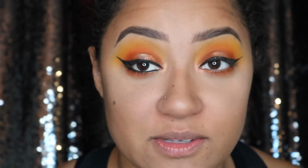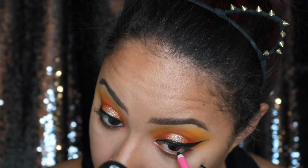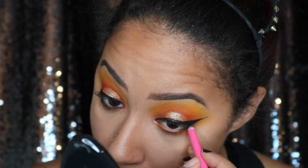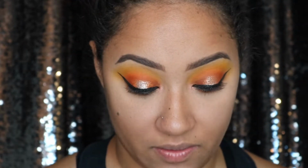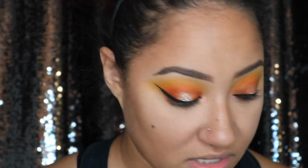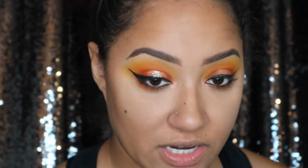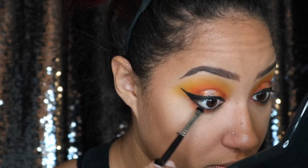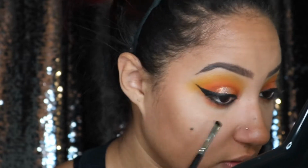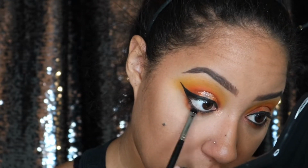So in my opinion, it goes on pretty black. It glides on very easily, very opaque. There it is, and it's not really bothering my eyes, at least yet. We'll figure out the rest of the video what happens, but it seems to be fine, goes on just fine. I'm going to take my little smudger brush, this dude right here, and take that black and smudge it a little bit into the brown that we laid down, just to get a nice seamless transition.